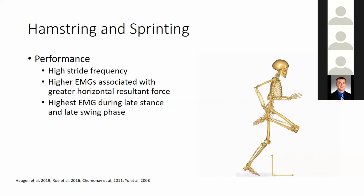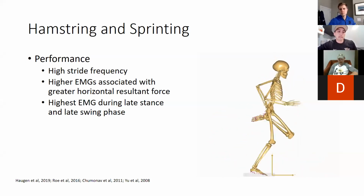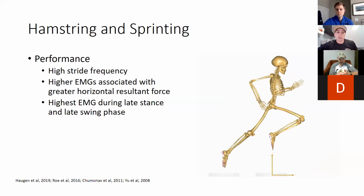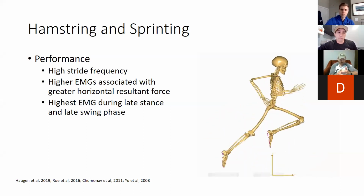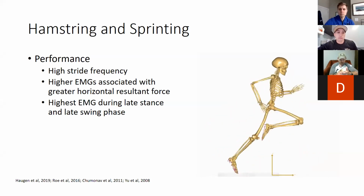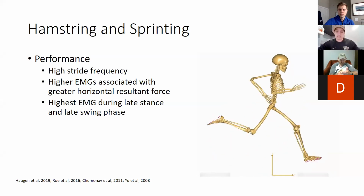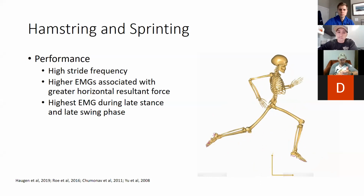So regarding the hamstrings and sprinting, it's pretty important in performance. It's correlated with high stride frequency. So the faster you run, the higher your stride frequency is. So it does help with speed. The second point is really just saying the higher activation of the hamstring you have, the faster you move forward. And then you have the hamstrings work the most during late stance and late swing phase. Although those are the two phases with the highest EMG, the late swing phase does have 2 to 3 times more activation than the late stance phase.